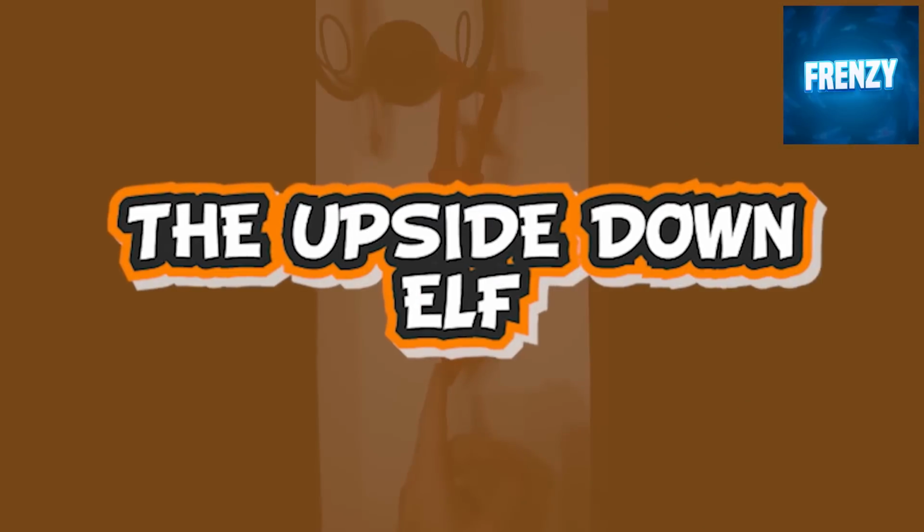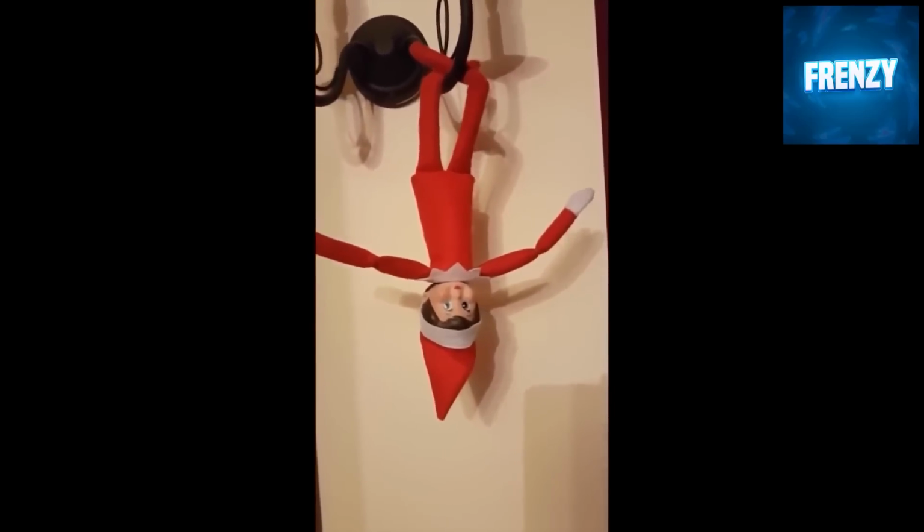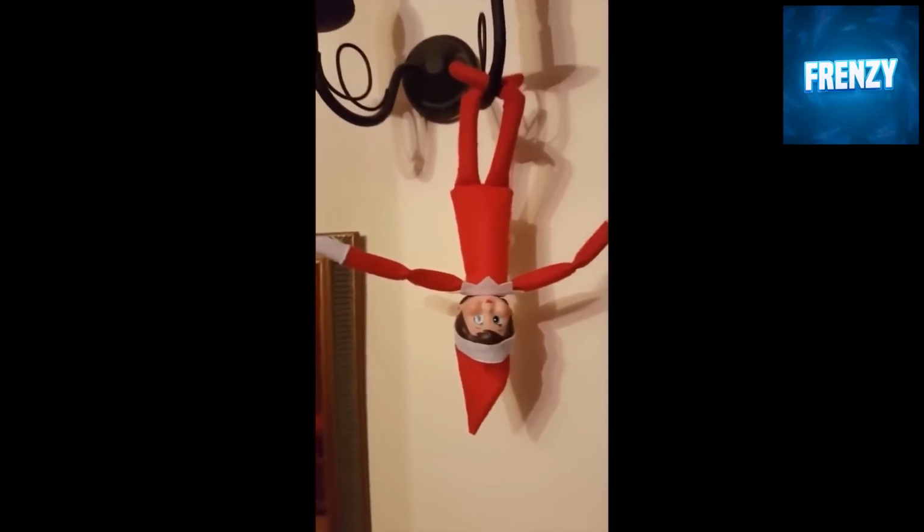The Upside Down Elf. According to the rules of Elves on the Shelf, kids are not allowed to touch them. This rule must have been implemented for the safety of these living elves. Maybe these elves actually go extinct, so it's never a good idea to touch them.